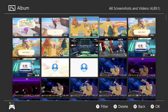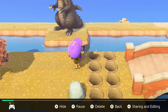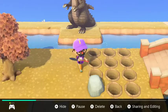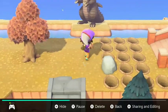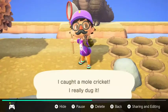And then with that chirp, you basically gotta dig holes and you'll find it underground, like so. So, I'm digging holes right here. You'll see me dig one up in a second. It'll pop out of the hole around where it's going. See, there it is, right there. And then you basically get your net out and then you catch it. And that's all you gotta do.